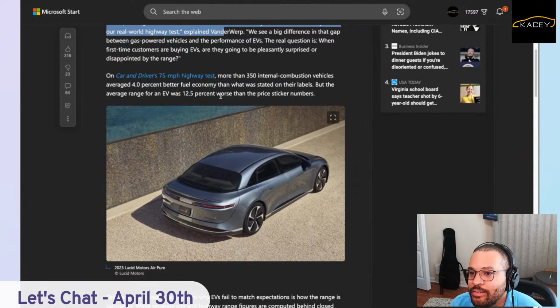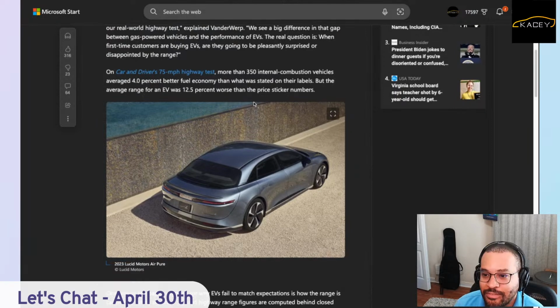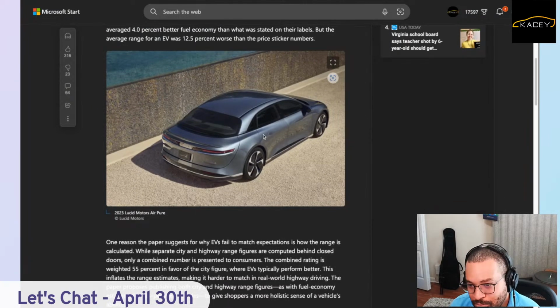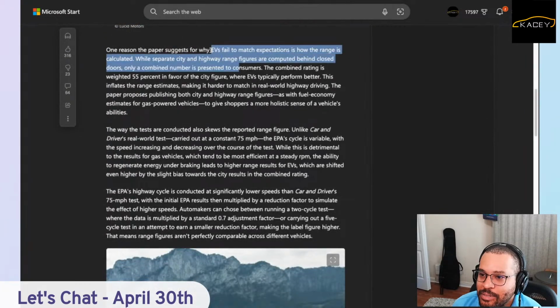Our driver's 75 mile per hour highway test. See right there. It's a stupid test. 75 miles an hour is extra legal in almost every state except for some of the western states and Texas. And on top of that, it's a full 20 miles an hour faster than the highway test is done at, which is 55. Your methodology doesn't make any sense. As I said earlier, you have more to lose on an EV than you do on a combustion car. They suggest EVs fail to match expectations is how the range is calculated. While separate city and highway figures are computed behind closed doors, only combined numbers are presented to customers.